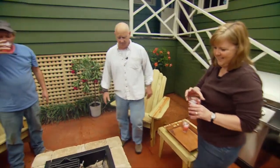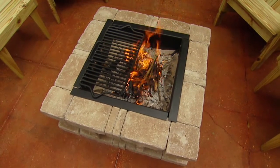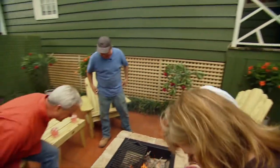Thank you. Now, after the coals die down here, it'll be perfect for cooking those steaks or hot dogs or whatever you want out here. Oh, I need some s'mores for Alan. Some s'mores for Alan. There you go.